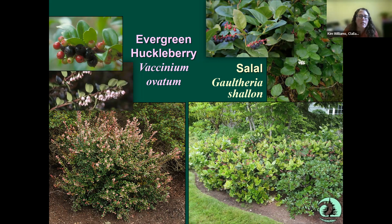And Salal, Gaultheria shallon, is a lower growing waxy leaved evergreen. We are also going to have Salal in our plant sale this year. It is not bare root. It's going to come in plugs. So it's going to cost a little bit more than our bare root plants, but oh, so great to be able to landscape with Salal. It gets knee height or waist height. It is a little slower growing though, if you are using Salal in the landscape.